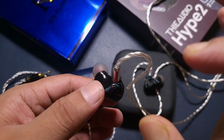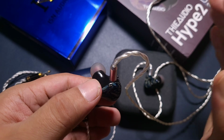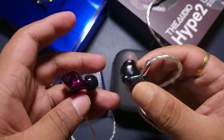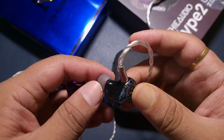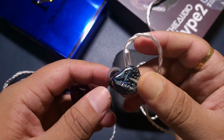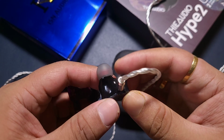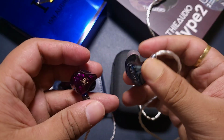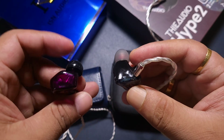Very good rumble. The mid bass is not very forward like the Neo 5. Neo 5 is very forward when it comes to the mid bass. This one is not that forward when it comes to the mid bass, and very good dynamics, very good clarity too, no issues there. And dynamics is slightly not that better than the Neo 5.